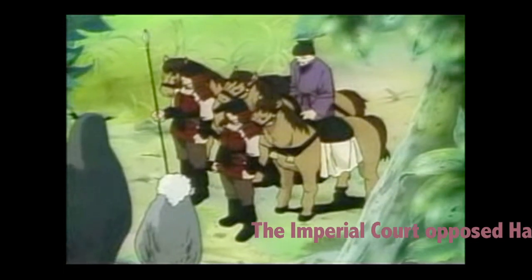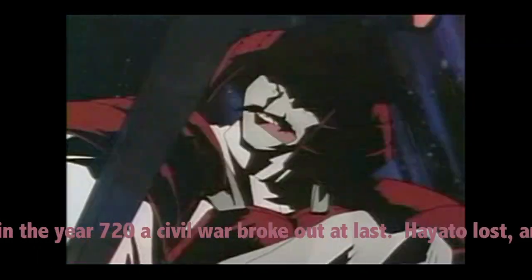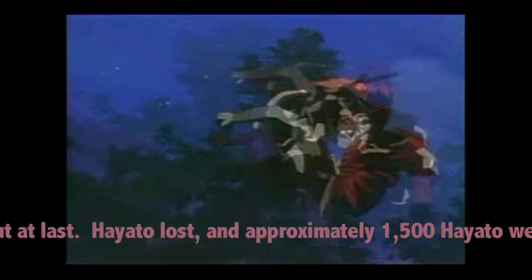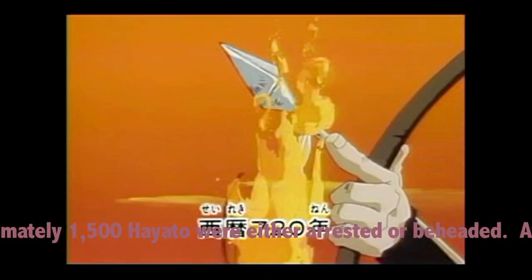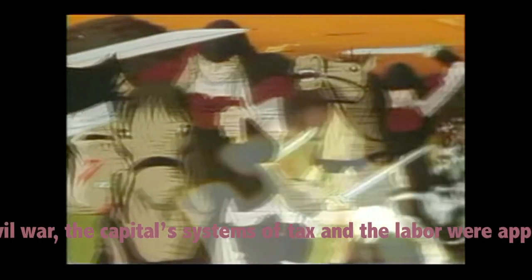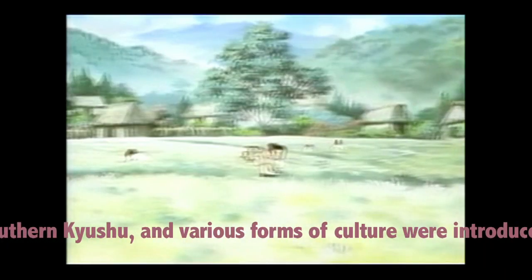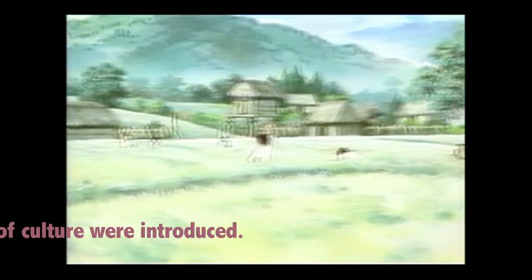A Hayato animation. The imperial court opposed the Hayato, and in the year 720, a civil war broke out. The Hayato lost, and approximately 1,500 people were either arrested or beheaded. After the civil war, the capital systems of tax and labour were applied to southern Kyushu, and various forms of culture were introduced.